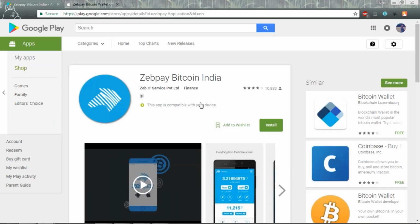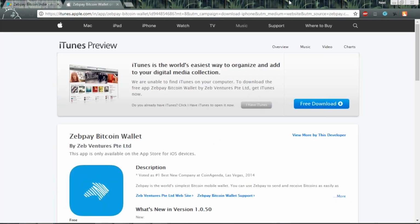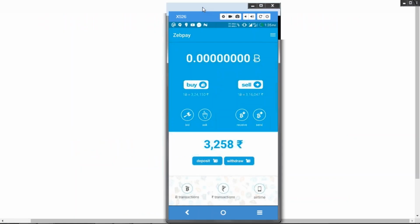Now this is the ZebPay Google Play Store download page. Okay, so you can go on to download the application, and this is the Apple Store download link for ZebPay. Okay, now let me show you what ZebPay looks like. This is the ZebPay interface on an Android application. Since I am using an Android application, this is how it looks. Okay, so let me go to the buy option here. As you can see, I've already loaded some money into it.